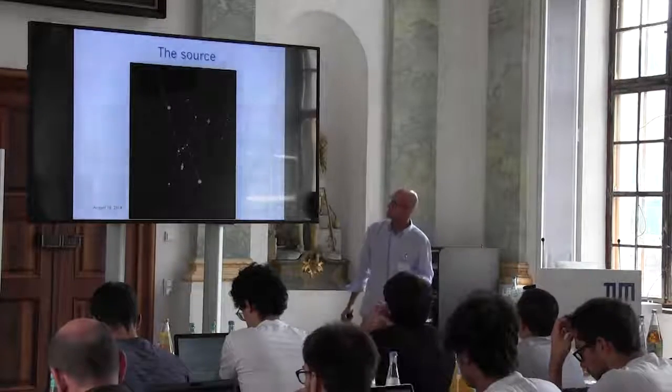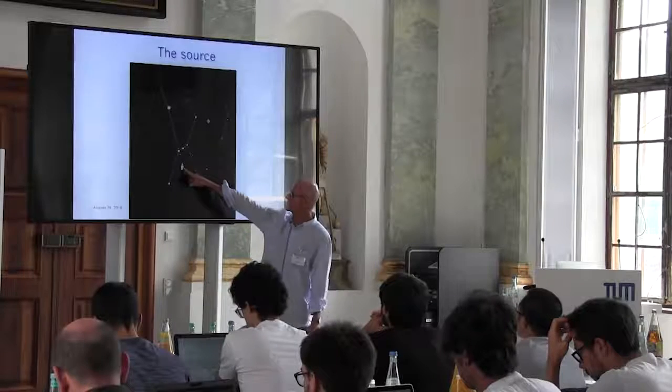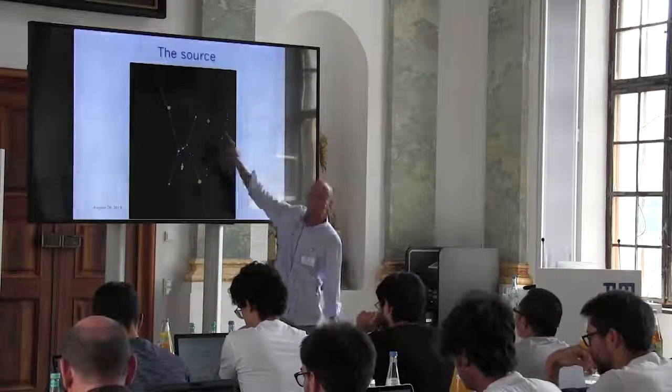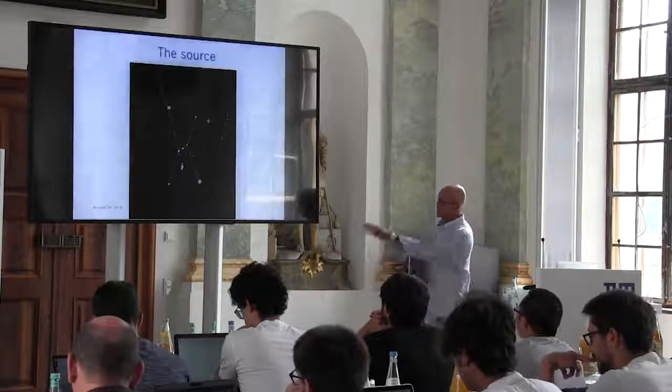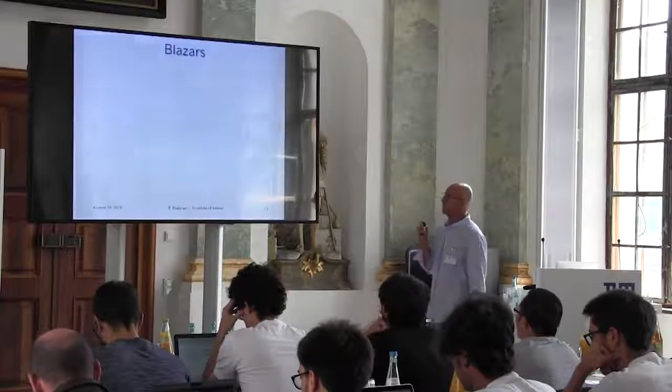Okay, so this is the source. For those of you who know the constellations, this is Orion. This is the Orion Nebula, one of the closest star forming regions in the sky. And this is where the blazar is. So this is in the northern sky. Orion is visible in the winter at our latitude.